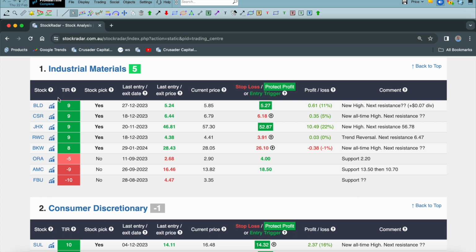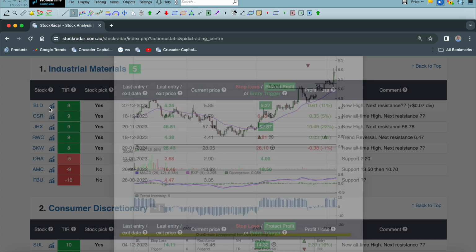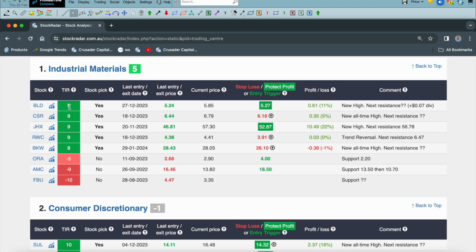This is what it's for, because I capitalise on trending stocks, and it's what I do. So for Boral, it's the top stock in the top sector, and all these little things are a chart. I can see a simple chart where I bought it, sold out here, rebought it here, and we're still in it here. I can see where I've bought and where I've sold, where the new high is and where my stop loss is. Across the table, the trend intensity rating is 9 on Boral. It will go to 10 this week because it's jumped again. It is a stock pick.